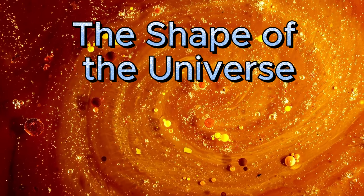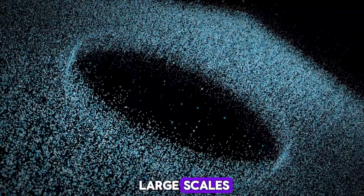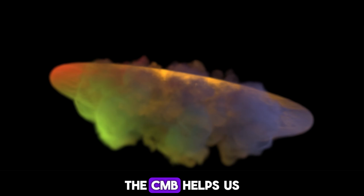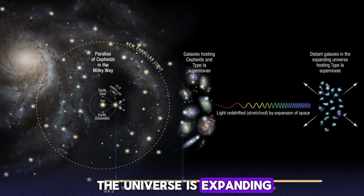The shape of the universe. The CMB confirms the universe is flat on large scales, meaning its geometry follows the rules of Euclidean geometry. The rate of expansion. The CMB helps us measure the Hubble constant, the rate at which the universe is expanding.